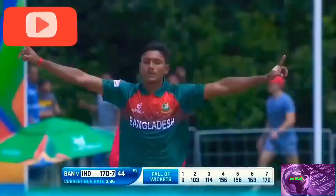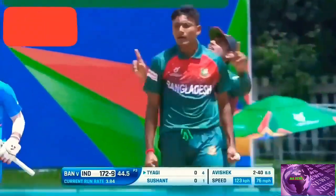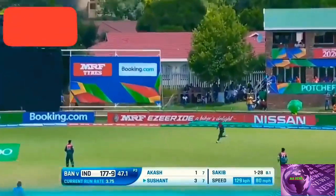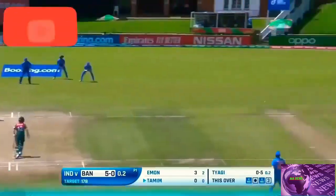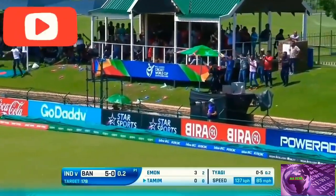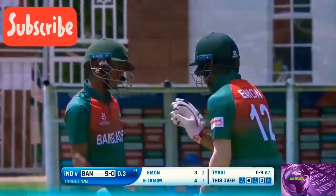Chopped it on. Things are going. Another one, another one. Excellent keeping by Akbar Ali. Excellence. Cracking shot through the offside. What a way to get off the mark. Stunning, simply stunning.